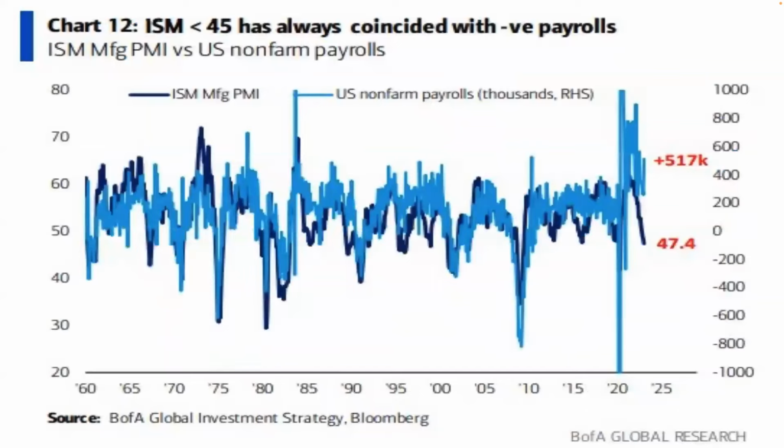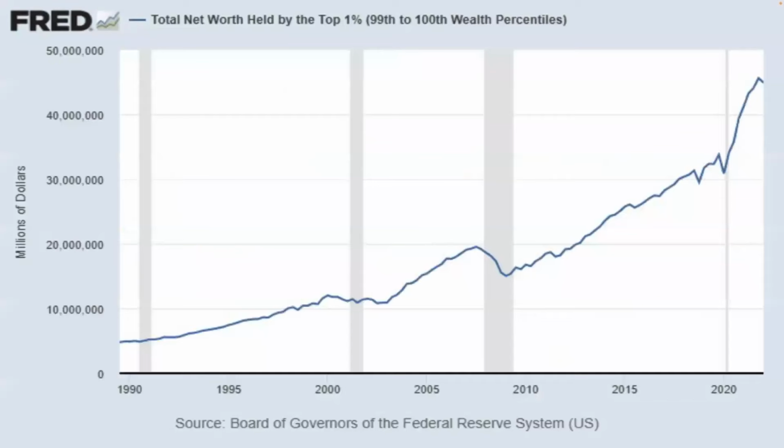ISM under 45 has always coincided with falling payrolls. This is one thing all the analysts have been off on. Everybody's been predicting negative employment, and we just had a huge print of 500,000 jobs. Now, a lot of these jobs were people taking on multiple jobs. But overall, we're at record low unemployment with massive job openings, and there's really no reason to think we're about to hit some sort of massive recession to crash markets. Instead, we've got Goldilocks conditions here.